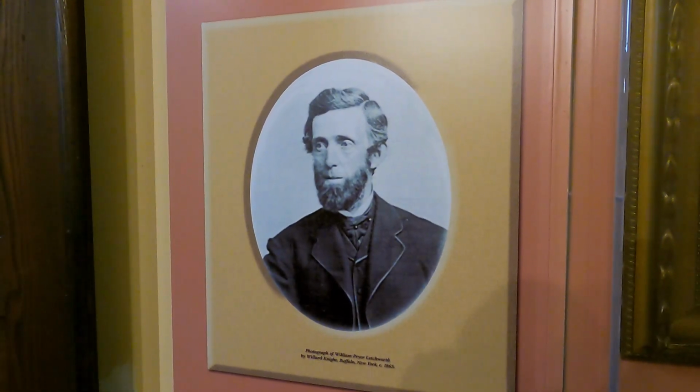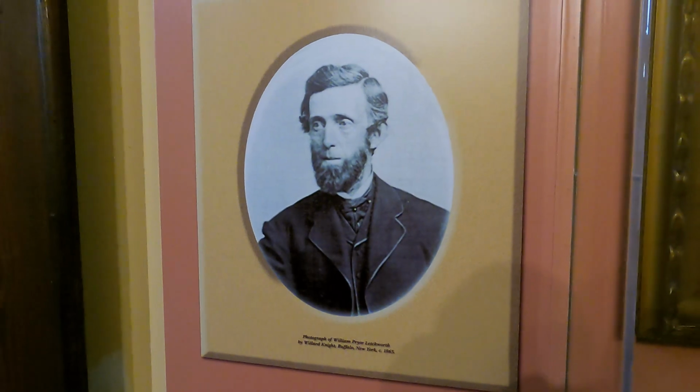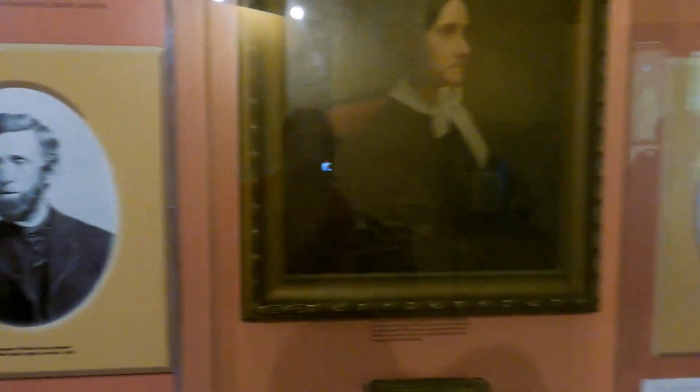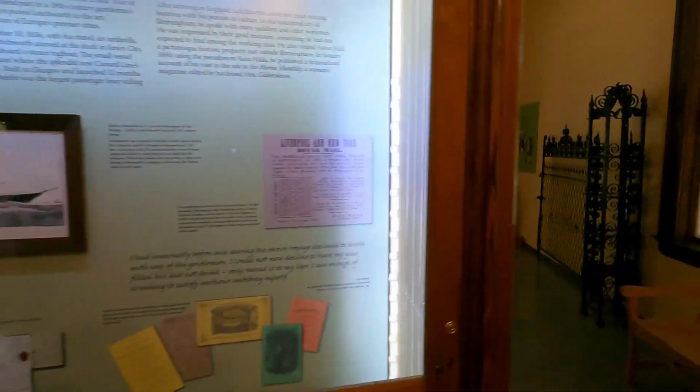Alright, there's Mr. Letchworth himself. Kind of reminds me of Abraham Lincoln a little bit. They have a Quaker look. Very, very cool building though.